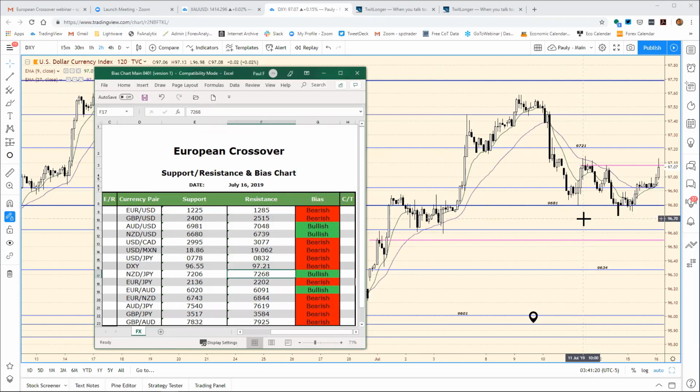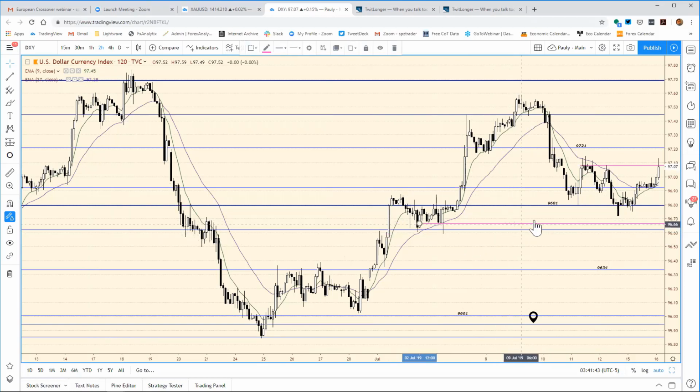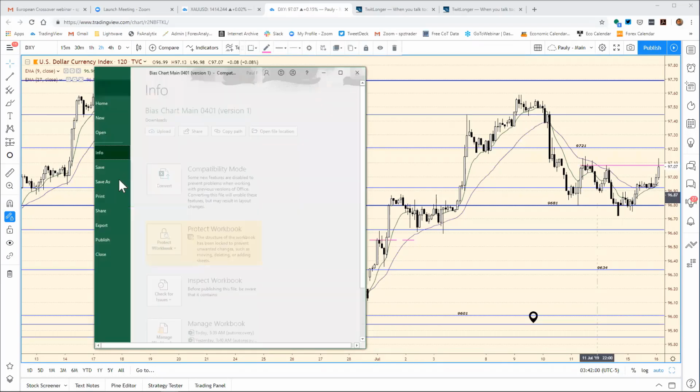As far as support, we'll move this a little bit higher. Let's go right here. That's just too close. Unless we see, I don't know, the wheels falling off the caboose, but we had a decent run here. Unless it comes off, let's go with 96.67 here for the cash dollar index. That's just the bias chart support for today. And with that, we'll move into the cross rates.